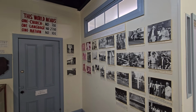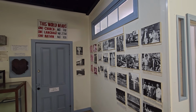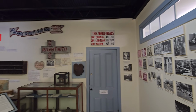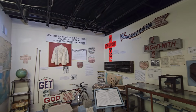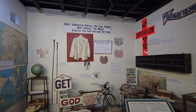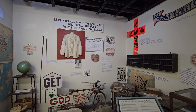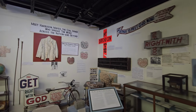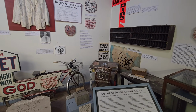So if you're driving down the road, you might come across one of these Jesus Is Coming Soon crosses made by Harrison Mays. He was a coal miner who spread the word across the nation and beyond. He's mostly known for Get Right with God, and there's a little area dedicated to Harrison Mays.